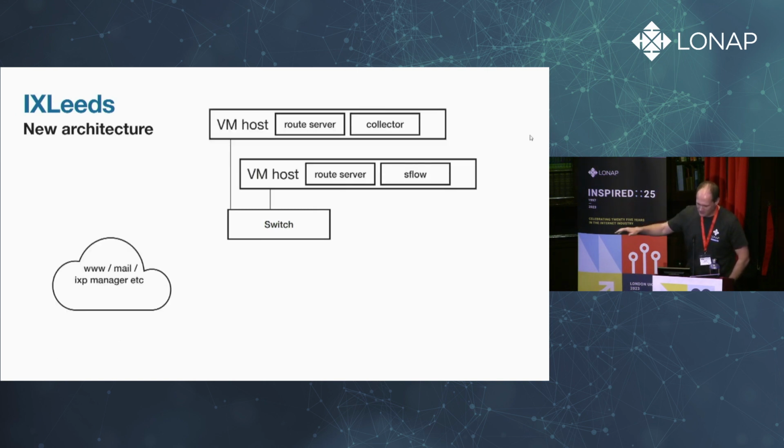We have root servers, collectors, stuff. There was a whole load of other ancillary crap that I moved off into the cloud because we were running our own web server for a site with 5 pages on it, for example.